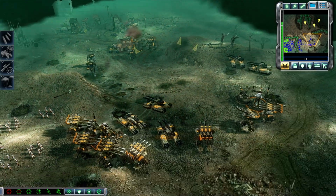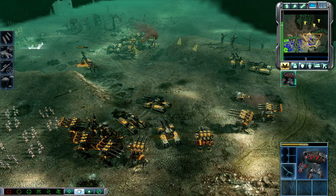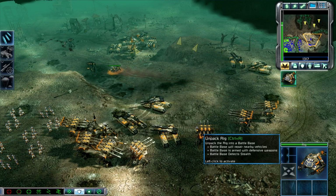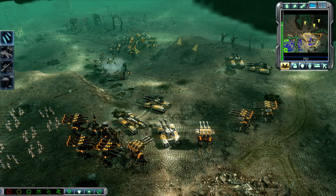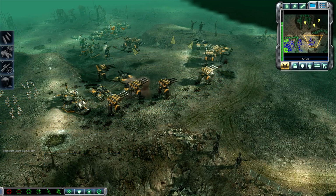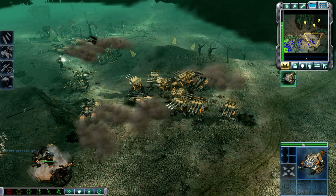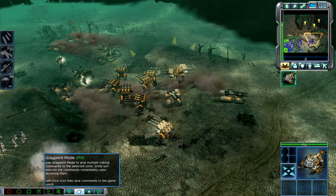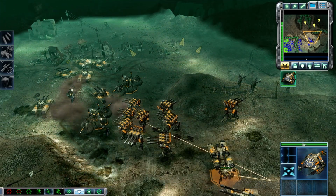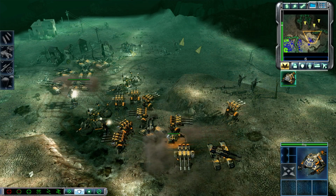Armor superiority. Where we going? Rig packed up and ready. Yep. Rifle squad ready. Rifle squad ready. What's the status? Locomotors working. Mammoth tank ready. Rolling. Insufficient funds. Rig, ready to move out. Rig, packed up and ready. We got it all right here. Let's get to the front.